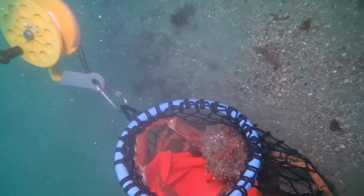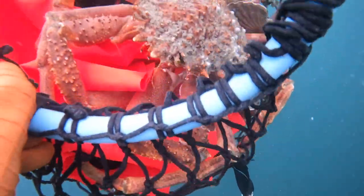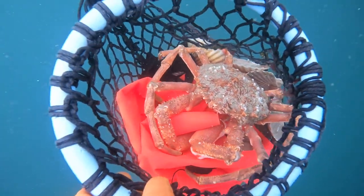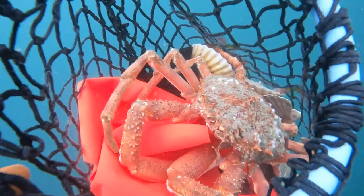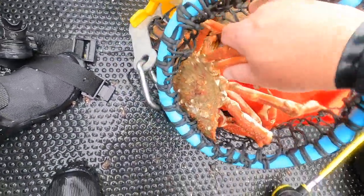Four minutes left, so I'm going to have to start heading up soon. I've actually got another spider crab in my bag as well, but I think I'm going to chuck one back, so I only really want one. It's for my dad. Get this red leg out of here.